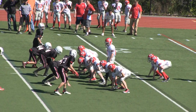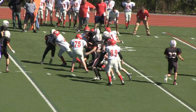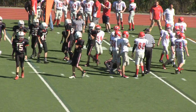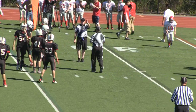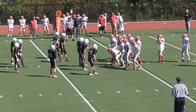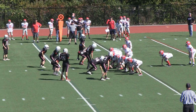First and 10 here for Wakefield. Handoff up the middle, number 21. Ooh, I'll tell you. 21 gets hit by 21. That's Richmond who comes in. And Lucas Fleming, they are now trying something else at him. They're trying to put two guys on Fleming because he's busting to the line. And they're going the other way again. It's going to be second and 11 here for Wakefield.